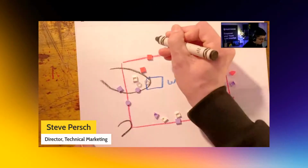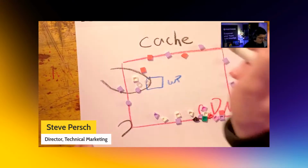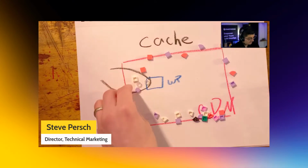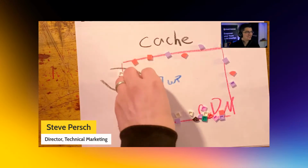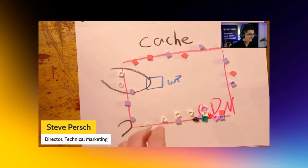Like money cache? Cache rules everything around me, Taryn. Cache does rule everything around us, but it is cache. That's not cachet. Cachet, that sounds fancier. It does sound fancier, but I think the commonly accepted pronunciation in the computer world is just cache. Yeah.